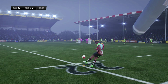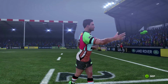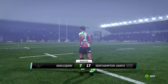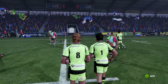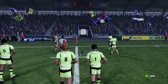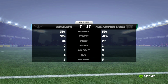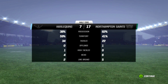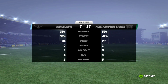It's semi-final time. Nothing taken for granted as Nick Evans puts over a ripping kick. That is a perfect one. It's 17-7. We'll head to the sheds for half time after another exhilarating first half of semi-final action. Harlequins find their way back into the match with that last minute try to Monier, but 17 points to the Saints. Still 10 points ahead of Harlequins here at half time.